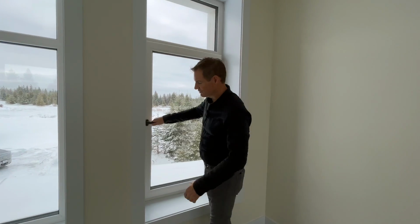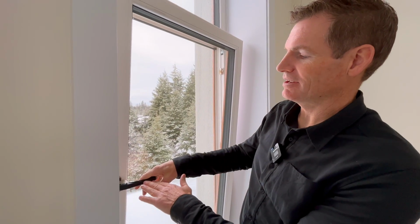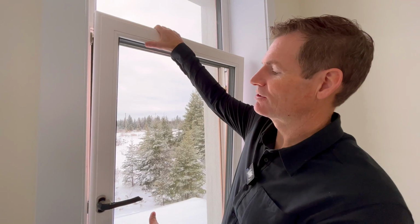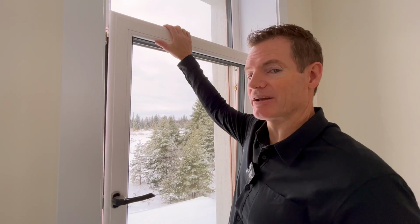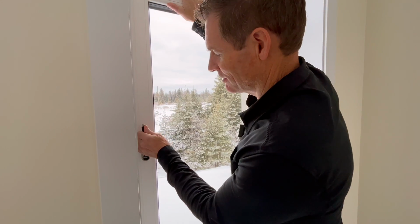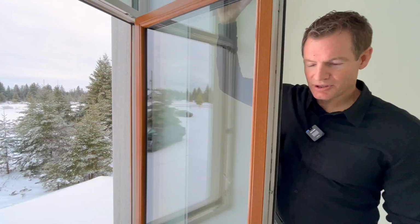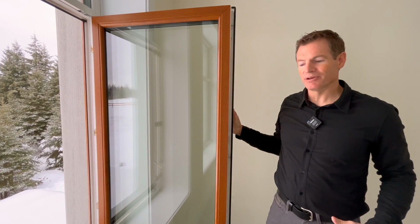Okay, so let's look at these windows. When the handle is horizontal, the top tilts open, so it provides a partial ventilation, also very good for security. Handle turned all the way up, the window opens up completely for maximum ventilation possibility.